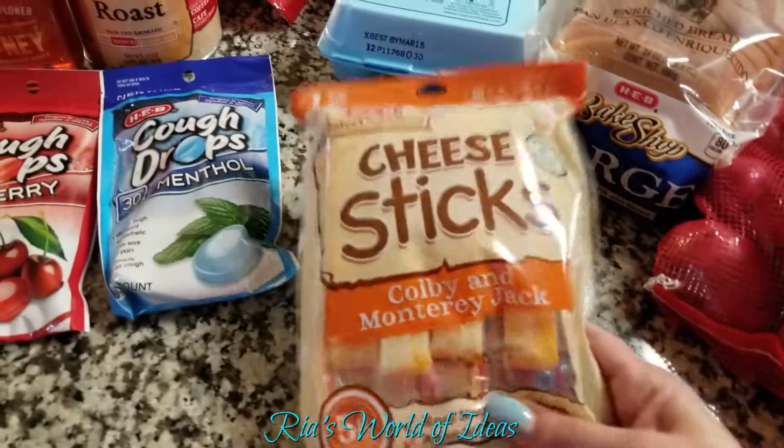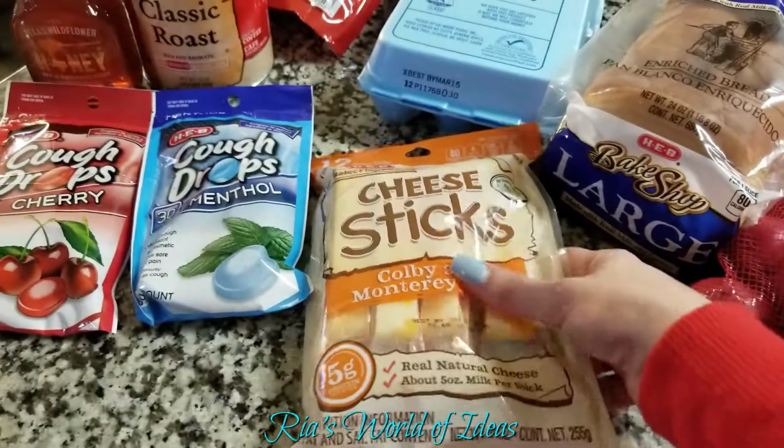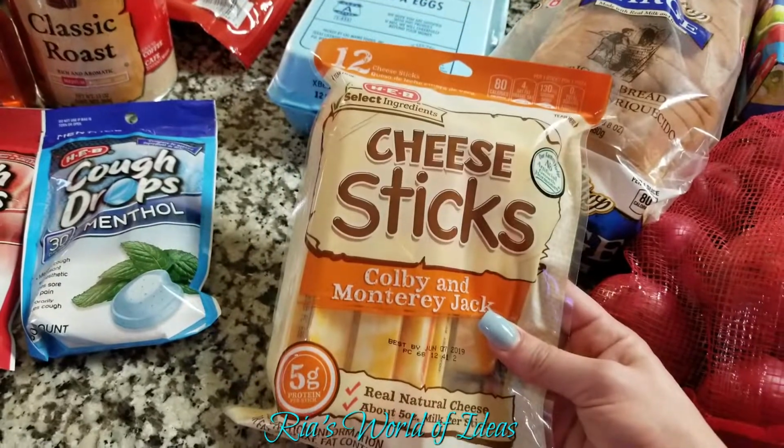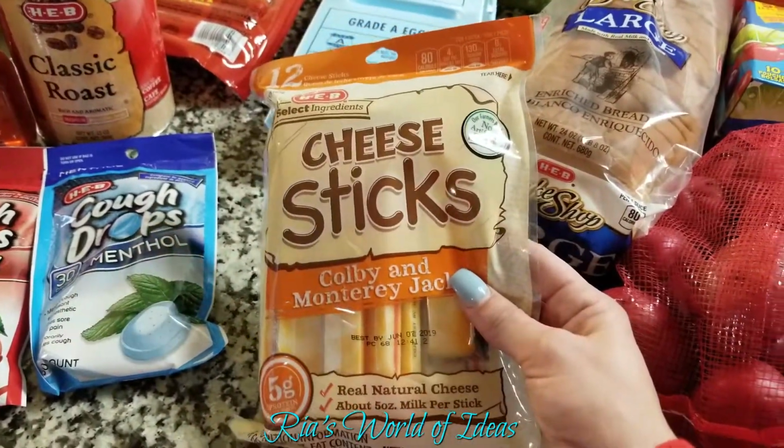Also, I forgot to say I got the cheese sticks. I always get the HEB cheese sticks. These are priced at $2.49, and they're always priced at $2.49. They're cheaper than any of the other brands, and they taste so good. So I got these for the girls for lunches.